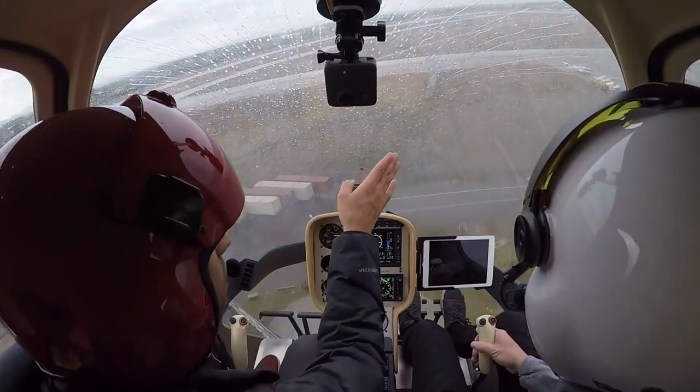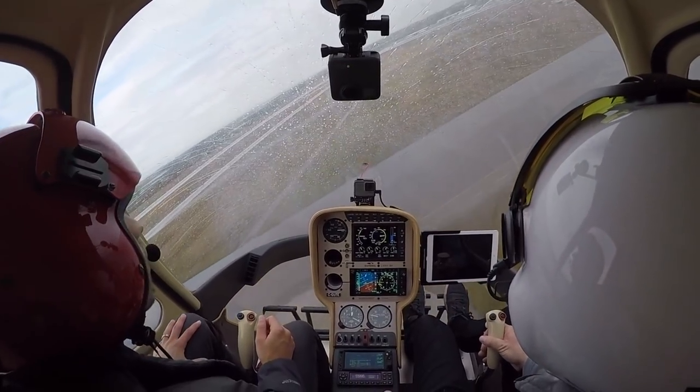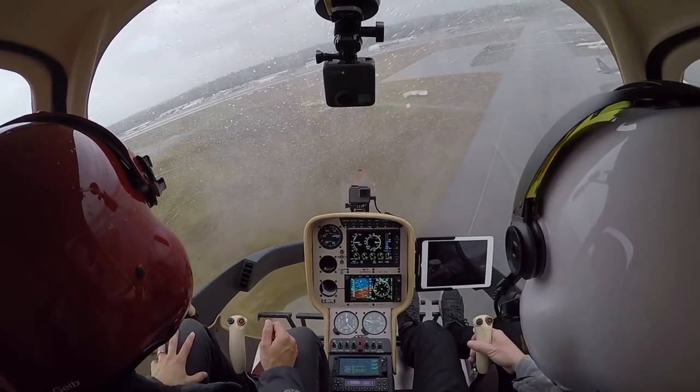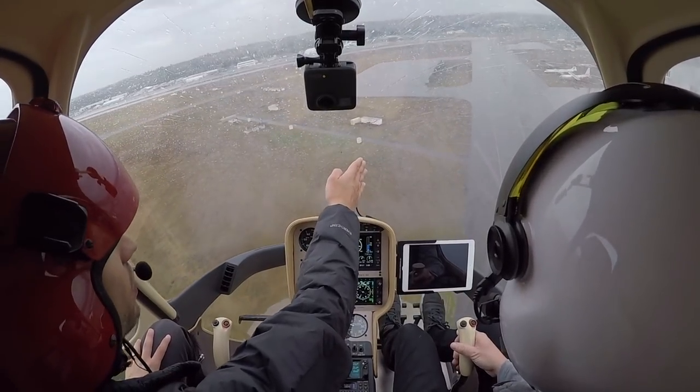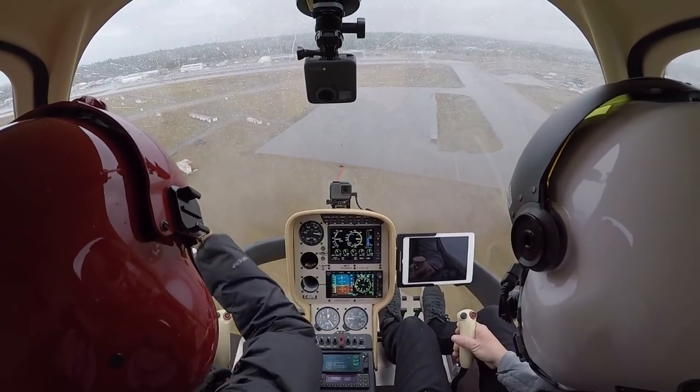Okay, you have control? Okay, I have control. Let's go ahead and fly away here. Okay, we can start a right turn here. So this is the infield here. Obviously this grass area is the infield. This is taxiway Delta here. That runway there is runway 01/19. So if you're landing this way, it's 19.